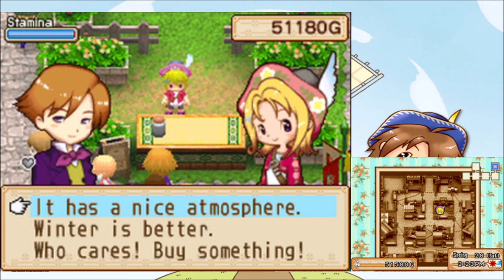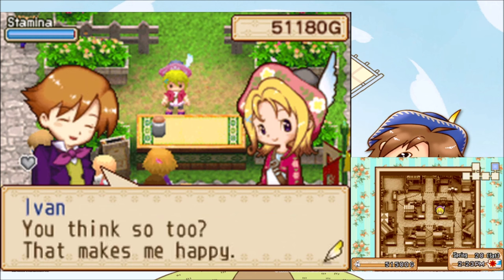Ah, yes, it has a nice atmosphere. See the petals falling down from all around. You think so, too? That makes me happy.